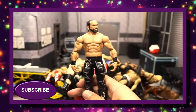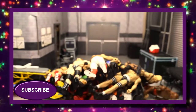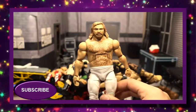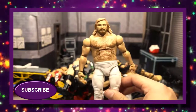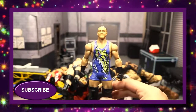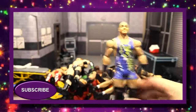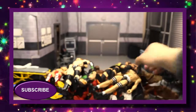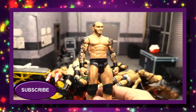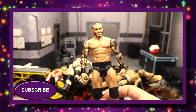We got the TNF Macho Man Elite. Very good for Kenny Omega and other custom figures. We got the Big John Studd Elite from the Hall of Fame Target Exclusive 4-pack. We have this basic Rob Van Dam. Very good for customs as well. You can do arm swaps and stuff with that. We have a basic Randy Orton. This is a pretty good Randy Orton figure. If you don't have one, you can head swap it or arm swap it, stuff like that.